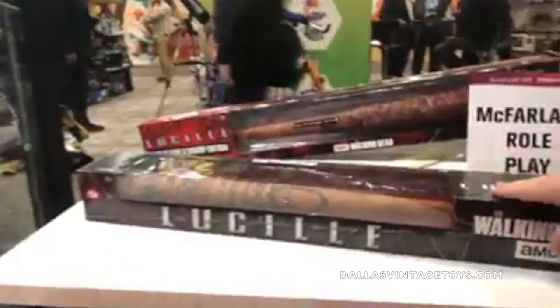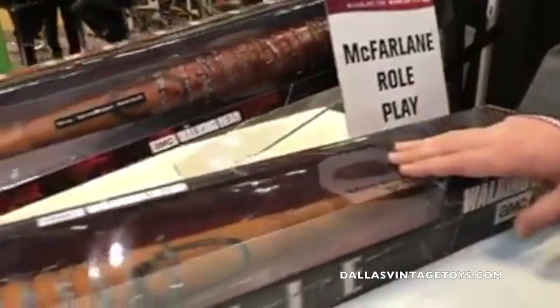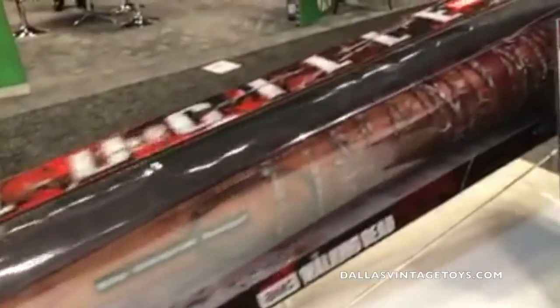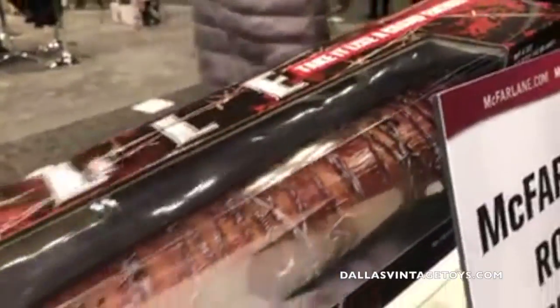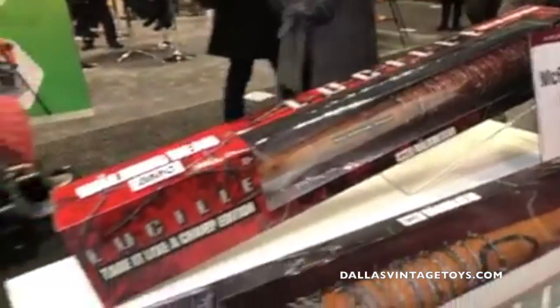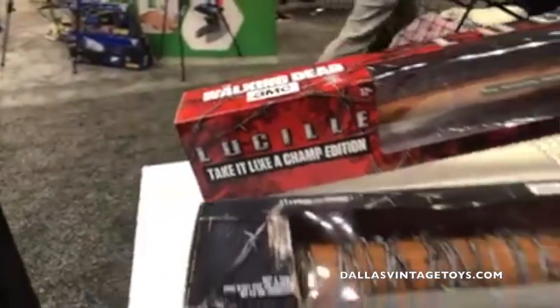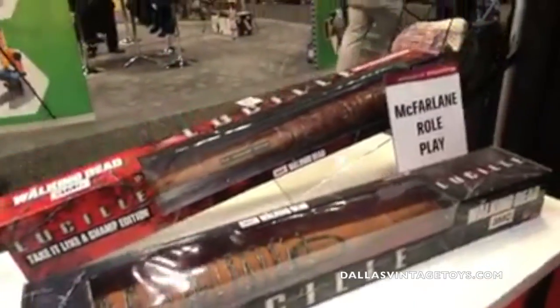The Lucille role play bat. Yeah, we have these for sale at the store, and people love them. The response to that was fantastic, and that's why we went back and did a bloody version. Take it like a champ edition. I'm sitting around the office asking, what do you call it, guys? Take it like a champ edition? Yes, yes.